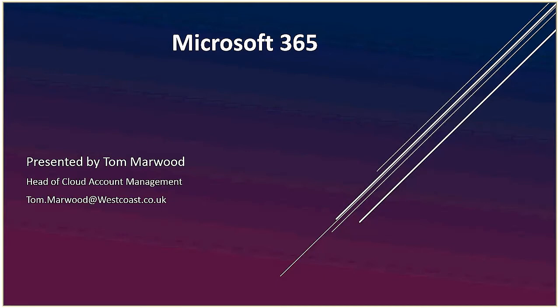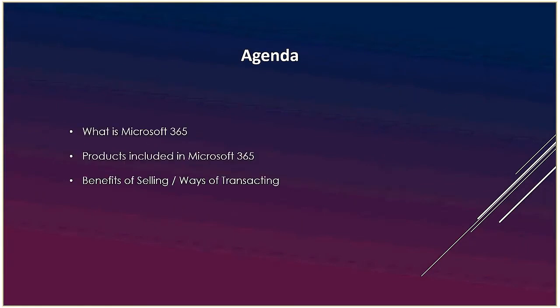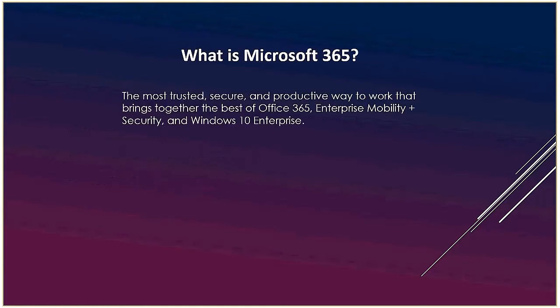So just to give you an idea of what's going to be covered very briefly: what it is, products included, and the benefits of selling it and the ways that you can sell it. All right, so it's a very brief introduction, but as long as you know what's in each product, you understand what each product gives, and once you know that, it's a good way of going about it from there on. All right. So this is Microsoft's official slogan of what it is.